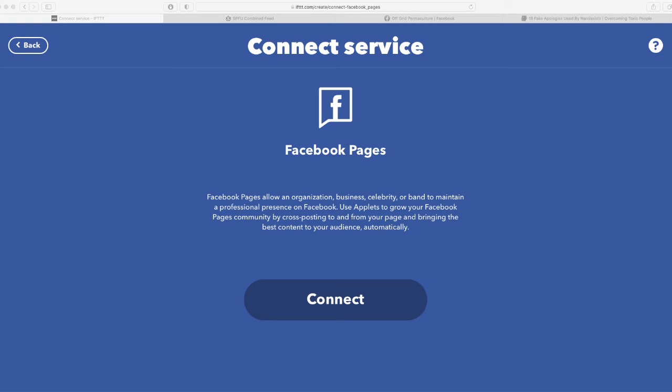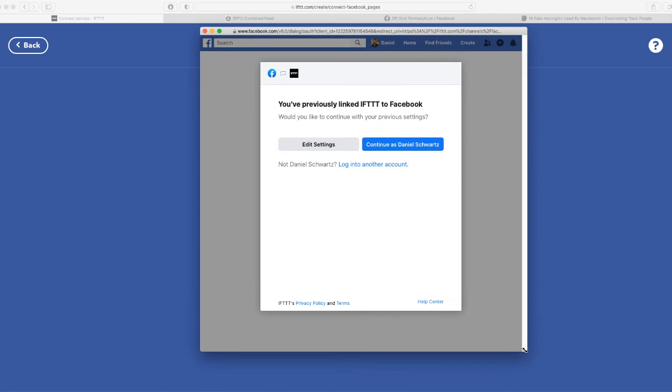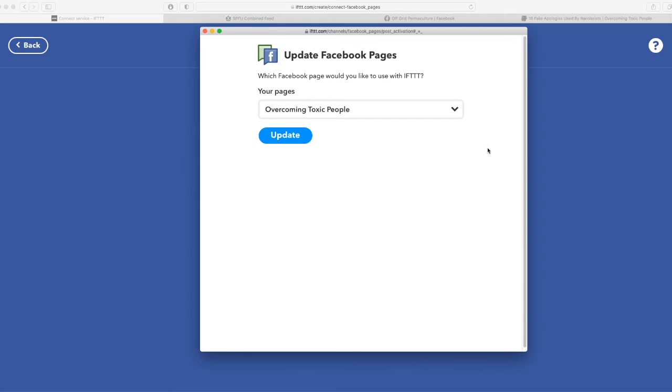And now it pulled up another window on the side over here for me. This is where, if you're not signed into Facebook, you sign in. I already am. I've already connected this to IFTTT, but it may ask you, are you sure you want to connect? Yes, I'm going to say as me. The next page. And so this is the reason why I had to make a separate account for my Overcoming Toxic People versus off-grid permaculture. From what I can tell, you can only connect one page to Facebook per IFTTT.